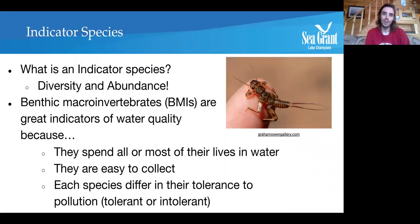All right, so what in the heck were those things you all were just looking at in that video? Those benthic macroinvertebrates that live in our stream, those are a great indicator species. We care about this because indicator species can give us an idea of the health of a given ecosystem. So by studying benthic macroinvertebrates and figuring out their diversity, so how many different kinds there are, and their abundance, so how many of them there are, that gives us a clue into water quality.